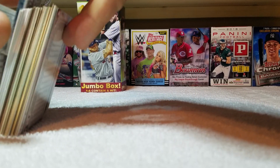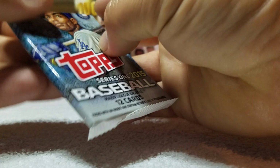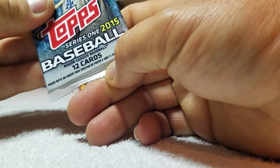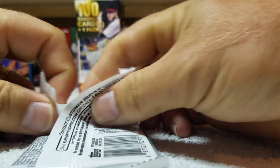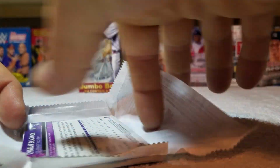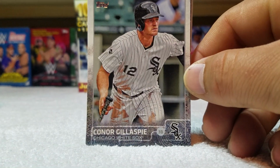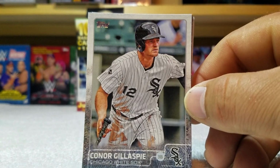Here we go. We got a pack of 2015 Series 1 right here. We're going to go ahead and tear into that right quick. Let's see what we got here. Is this hobby? No, this is not hobby. Still, though. Series 1 baseball. And here's what we got out of them. Let me fix the camera.